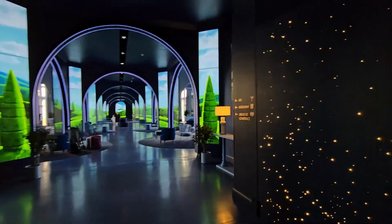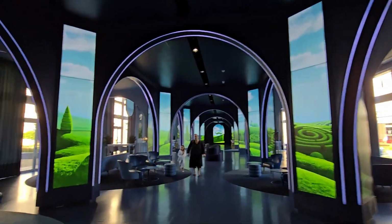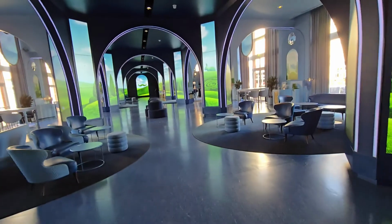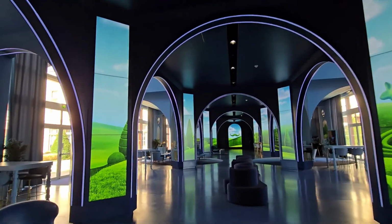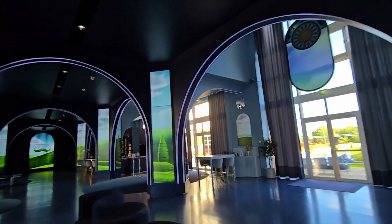Right, so there's some nice little sparkly stars there. It is an amazing hotel, to be honest. It's really magical, and it fits in with Disney. Right, so there is a bar here as well, where you can get drinks and snacks. There's an outdoor seating area.